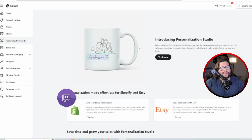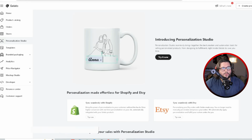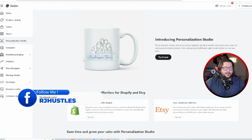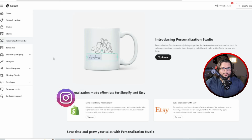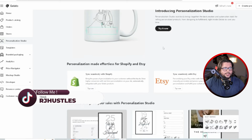Now you're going to see it right here. You can see how, with this coffee mug, they have examples like weddings, family, anything like that. You can put customization of the name on there, which is very, very powerful. This is one thing I've always said when it came to print on demand: the more customized the product, the more you're able to customize the product, the less competition you're going to have. So there are a few ways that you can connect this.